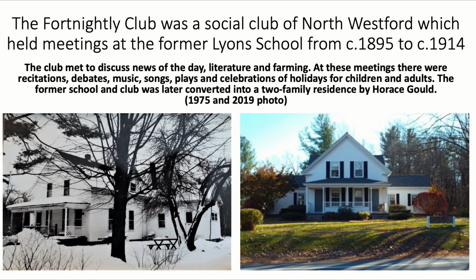This former school and club was later converted into a 2-family residence by Horace Gould. If you look at the picture on the right-hand side, that's the way it looks today, but it looked similar back in the 1950s and the 1940s when my parents were first married. We lived on the left-hand side of that home up until 1953 when my dad built his house on North Street. So I'm familiar with that one.